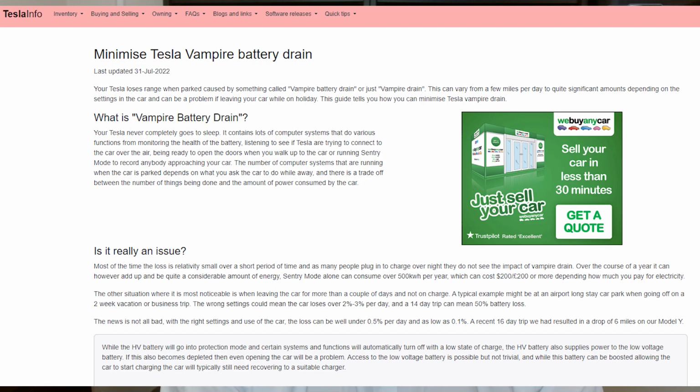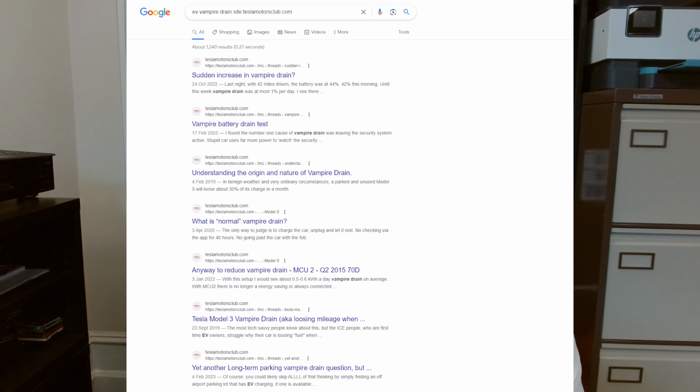There is a thing called vampire drain with EVs, and it is something that they don't quite know what it is, but basically like a vampire sucking your blood, it is pulling electrons out of your battery. Now, with a lot of it, that seems to be the traction battery. So there's plenty of stuff about Tesla owners who have got the car parked up at the airport for a couple of weeks, and it is draining the battery and they don't know what's going on.